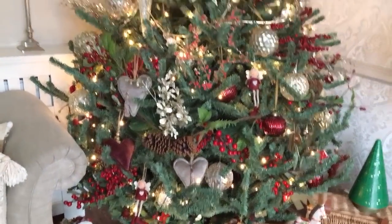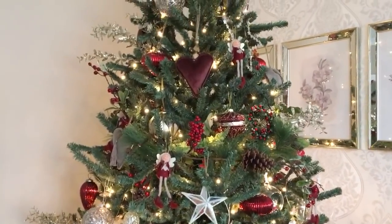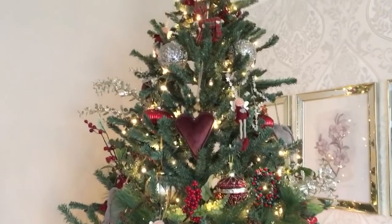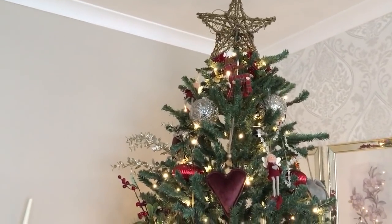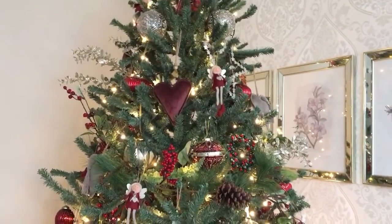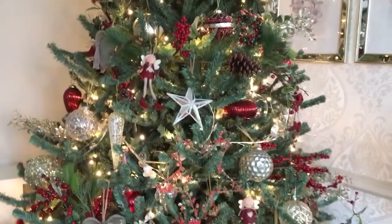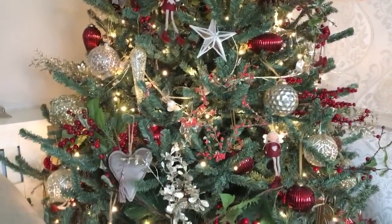These little velvet hearts that I've got hanging on my tree, I actually got these from a shop called QD. And I know they're selling a lot of similar ones now in B&M themselves. I just thought I'd let you know that because I really love them, the little velvet hearts. I think they look really cute. But I got mine from QD, so they might be slightly different colours.